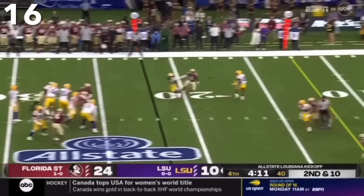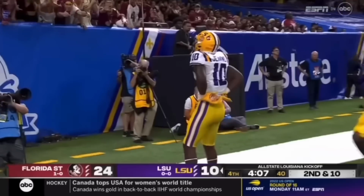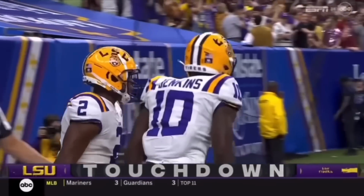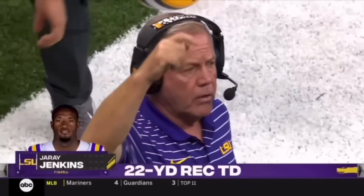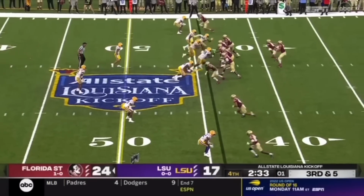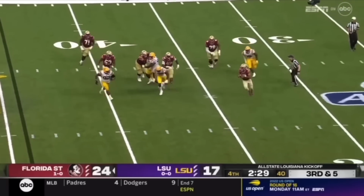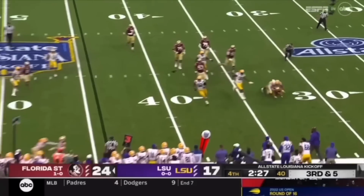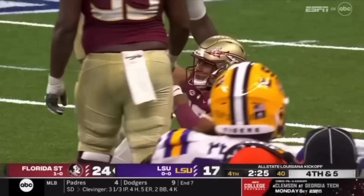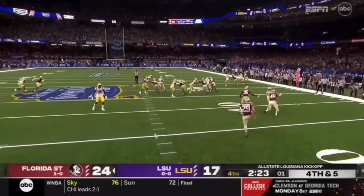Second and 10. Here they go. Jenkins strikes it in. 4:07 to play. And it's back to a possession game. Third down tonight. This is a big one. 3rd and 5. Jordan Travis. Backed up. Ojolari's tracking him. And he has to throw it away. Important in those couple yards. First 3 and out for Florida State tonight.